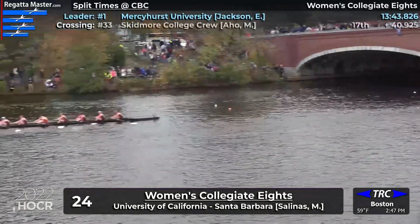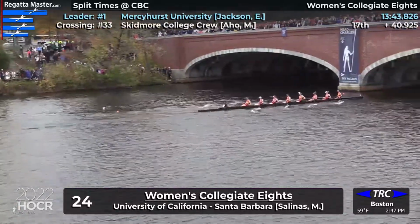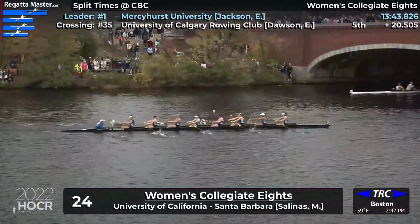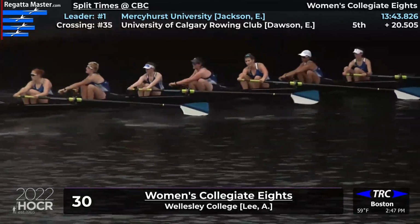And then on the far outside, started last, but last no longer, boat number 35, University of Calgary, province of Alberta, and host of the 1988 Winter Olympics. Yes, we know. And about 30 is the next Wellesley crew. Behind them, Wellesley. Yes, thank you, Tom, for bringing up Wellesley.